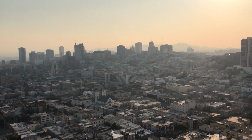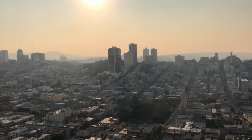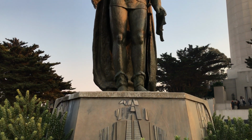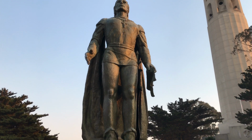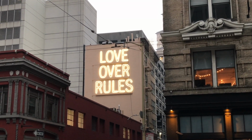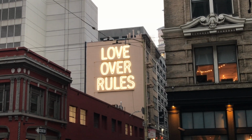It was interesting to see the city from above because you really got the scope of how hilly and steep it was, and how much of a grid it is with wide open streets. Erected outside of Coit Tower are different statues and placards commemorating those who had an influence and inspiration in the tower. After Coit Tower, we decided to explore downtown San Francisco and the financial district a little more.